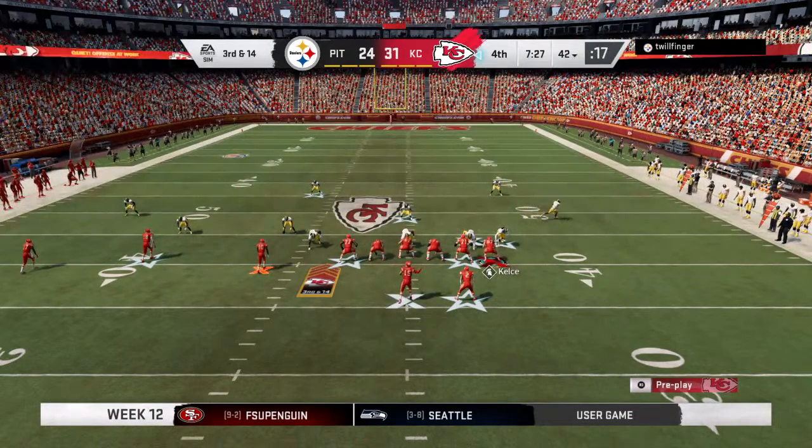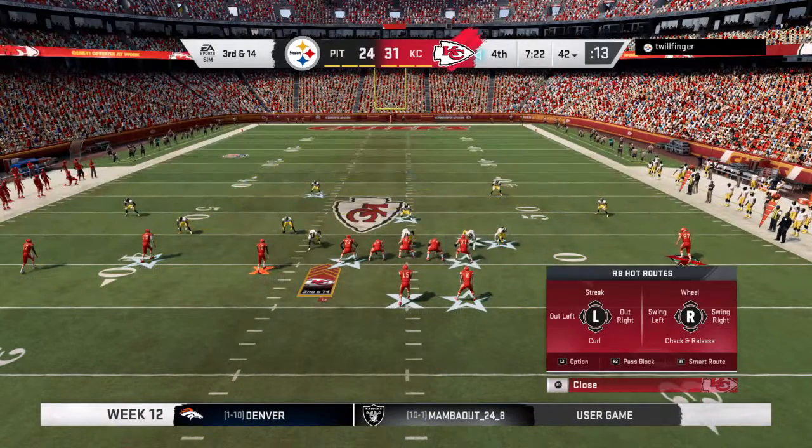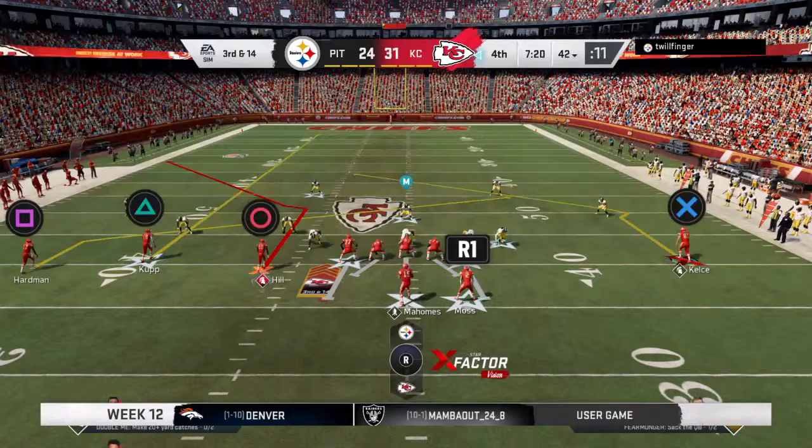Mike, 55. Check, 55. Mike. Watch the run. Watch the run. Mike 55.